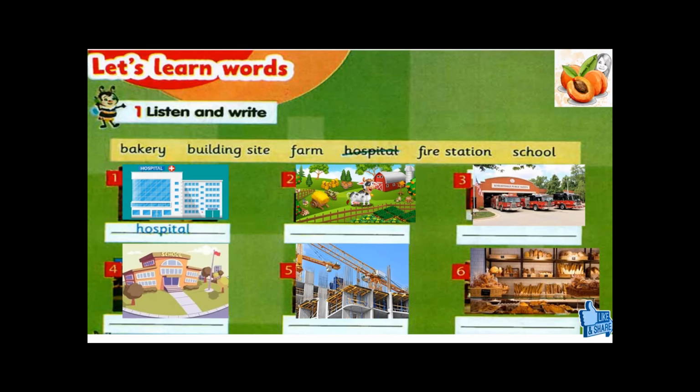20 April 2021. Student book, pages 22 and 23. Exercise 1. Listen and write. 1. Hospital. 2. Farm. 3. Fire station. 4. School. 5. Building site. 6. Bakery.